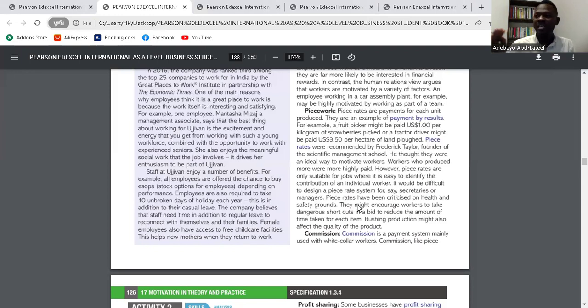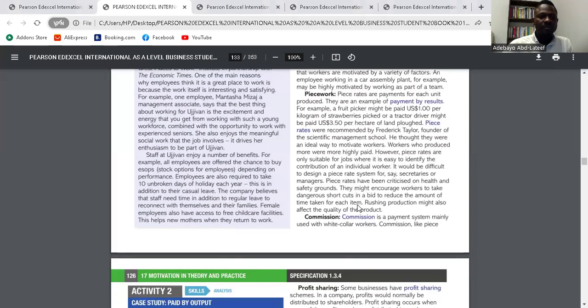Piece rate is good because it allows you to know the quantity produced by each employee. But the problem is that when it is difficult to measure individual performance, then it is difficult to use piece rate, especially when it comes to services, when everybody has to work. At the end of the day, there's no quantity to show of what you have done, but we have worked. So it's difficult to use piece rate in that situation. Do you get it? Yes.